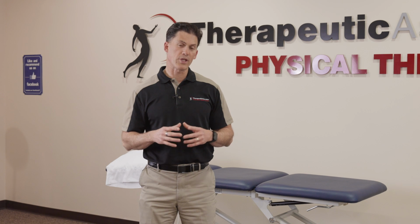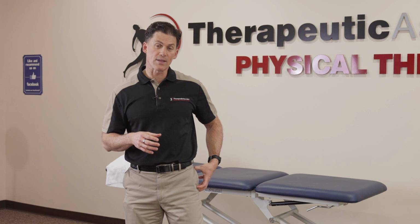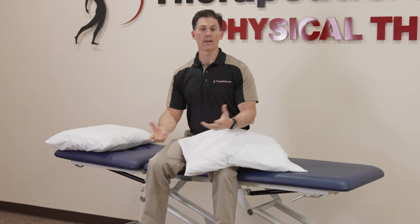So I'll share with you a couple of exercises that you can do in order to strengthen this area and in order to hopefully help this heal if it's starting to give you troubles. All right, so the first exercise I'll show you is a clamshell exercise.